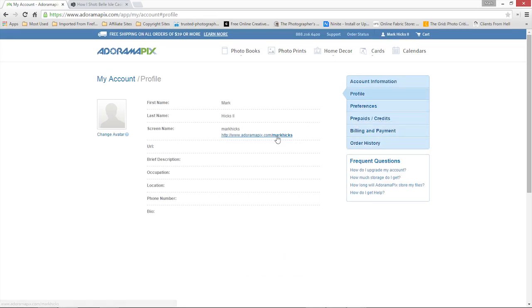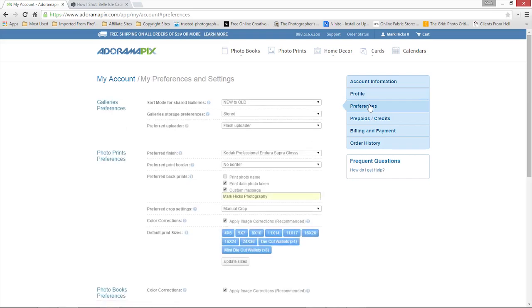You can have a vanity URL later on. So again, once your books are made and you want to share them with people, you can send them directly to AdoramaPix.com/MarkHicks, or your name, obviously. They offer gallery preferences. So if you know there's certain things you're going to use over and over again, you can set those as the default yourself.